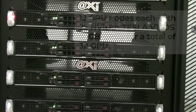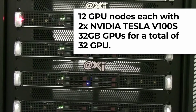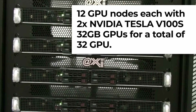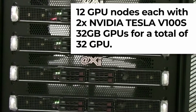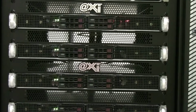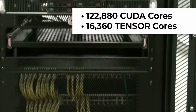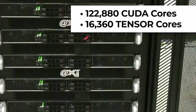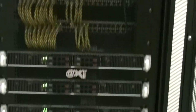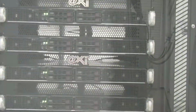The second part of Rack 2 is composed of 12 GPU nodes, each containing 2x NVIDIA Tesla V100S 32 gigabyte graphic processing units, for a total of 32 GPU. This is an impressive amount of computational power: 122,880 CUDA cores and 16,360 tensor cores. All of those are supported by the same 12-core Xeon CPU, 1 per Tesla GPU.